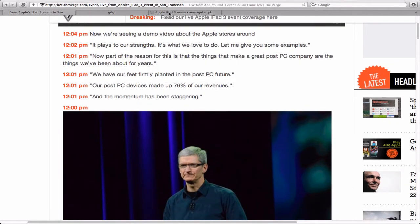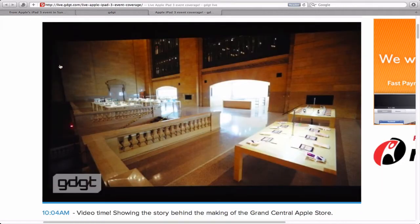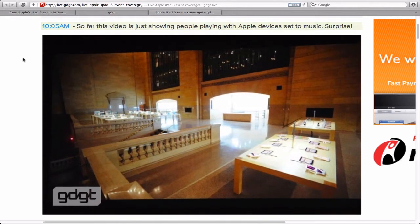Okay, so I'm just switching back and forth between The Verge and GDGT. We're now beginning a video tour of what looks like the opening of the Grand Central store. Now that store is amazing. I'm hoping to go to New York this year, and that's one of the first things I'm going to see. I just can't imagine a space that huge devoted to the Apple product line, especially in a place as prestigious as Grand Central Station. And you've got to remember, this is the busiest place in the world.